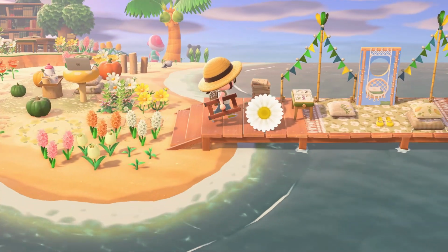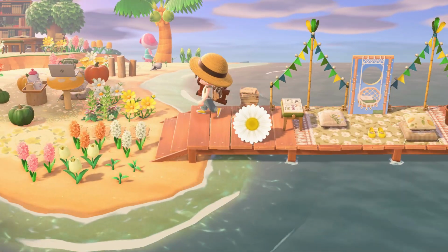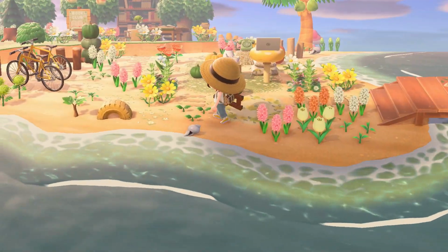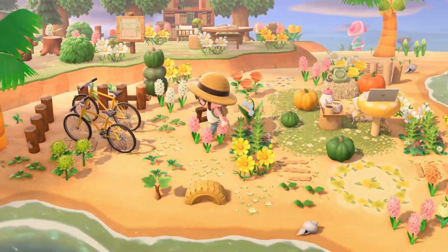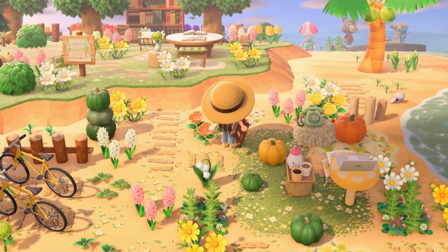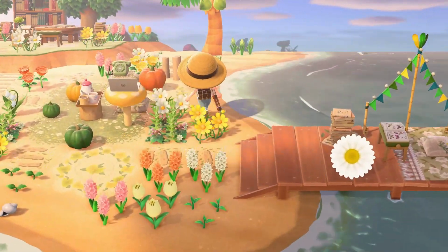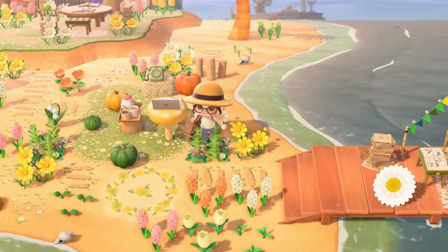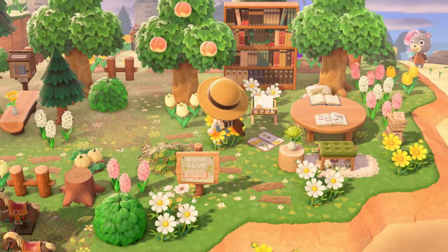Oh my goodness, look at this. A cute little swinging chair over there. I love this color combo. Yellow, pink, orange, white. What a pretty area. I want to come do my work. I'll just come and film right over here. This is where I want to work. I don't think I can sit. Oh, because it's got two cushions, I see. But that's really cute. Book club area. Adorable.